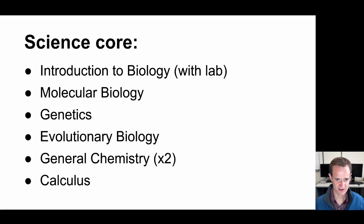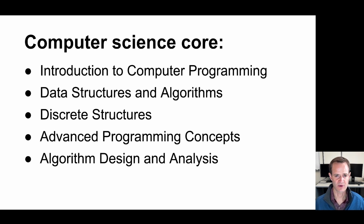Okay, so we have science core, core science classes that you would see at pretty much any university: introduction to biology that has a lab, molecular biology, genetics, evolutionary biology, chemistry, and calculus, giving them just a good foundation in science. We also have our students take 5 core computer science courses, and these are the same core courses that the computer science majors take as they enter their program. So we want our students to get a really solid foundation in programming, in software design, a little bit in databases, and then optimizing algorithms and things like that, a little bit of theory as well.